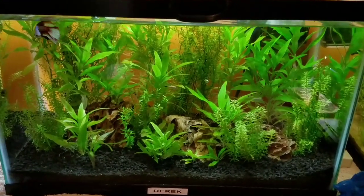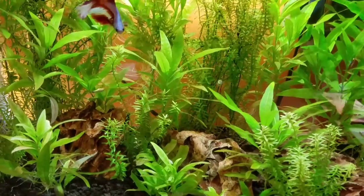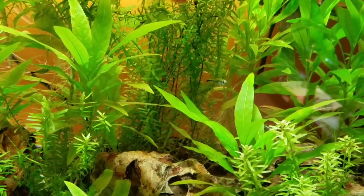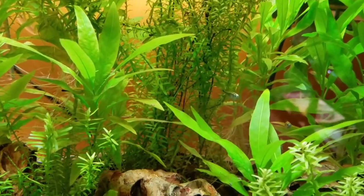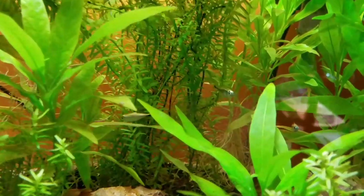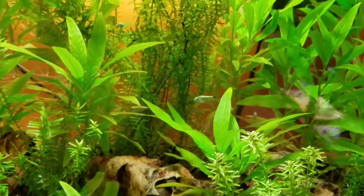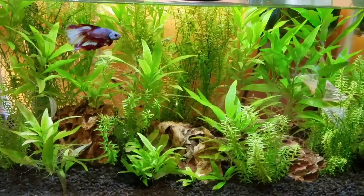Now, in Derek's tank, I also have a small school of brass tetras. And brass tetras are fairly new to me as far as a community fish. But I really like these guys. They have some beautiful gold shimmery colors. And if you're looking for a community fish that's a very peaceful species and one that gets along well with bettas, I highly recommend these guys. I don't hear a lot of talk about them, but they are really a beautiful showy fish.